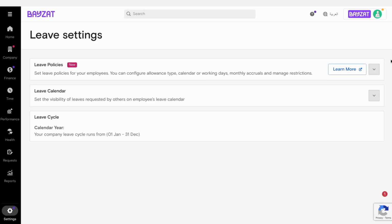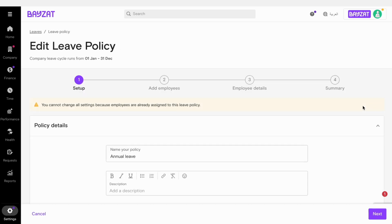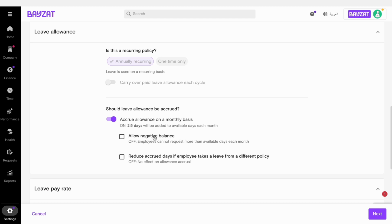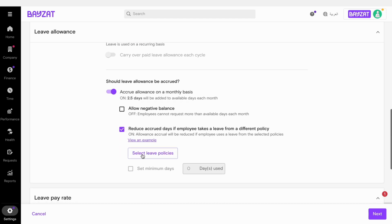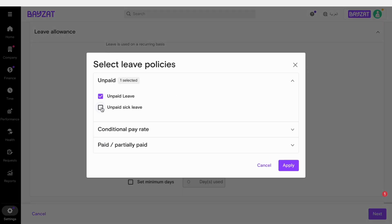This can be done in Settings. Edit the existing leave policy, or create a new one from scratch. The policy must be accrual. Click on Reduce accrued days if employee takes a leave from a different policy. Then select the required policies. This setting is usually applicable to the unpaid leave types.